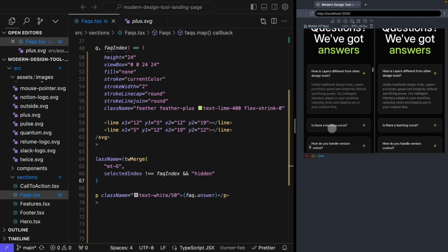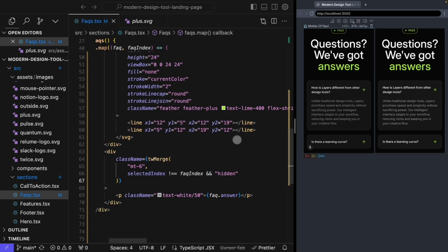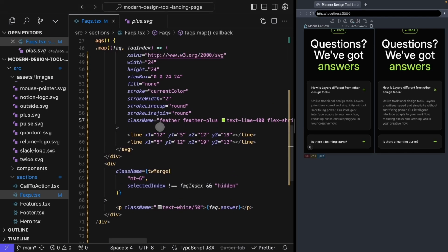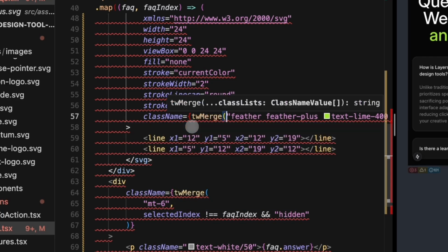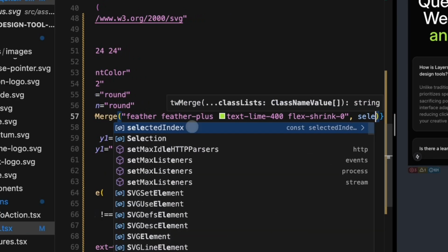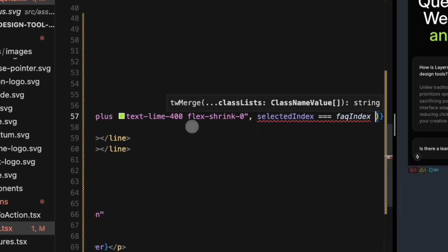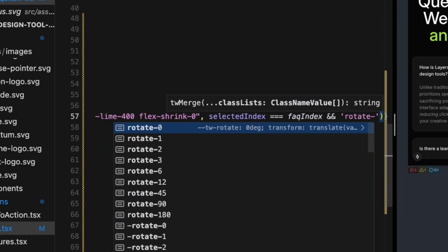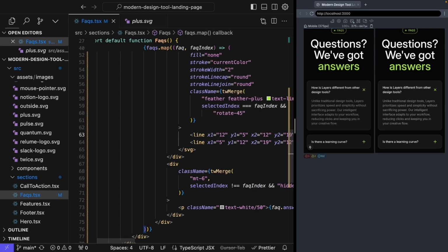The only other difference from my design that I'm seeing is that if it is actually selected, we do rotate that X by a little bit. So we'll go ahead and add that on as well. We'll just go ahead and add that directly to this class name here. I'm going to say TW merge here as well. And then we can say that if the selected index is equal to the FAQ index in this case, then we also want to add on a rotate 45 just to make sure that our icon is being properly rotated.